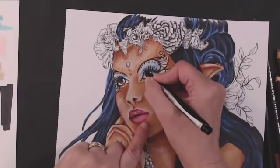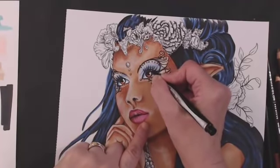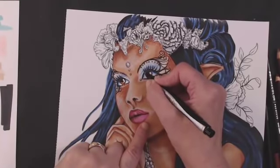And then I want those little dots to be nice and black. And her eyelashes. All the makeup nice and black.